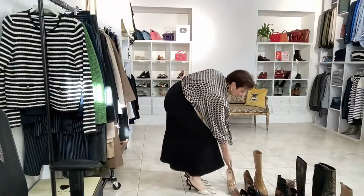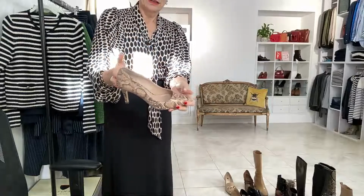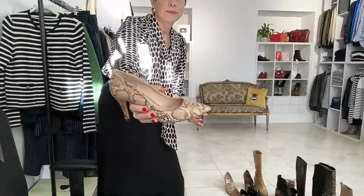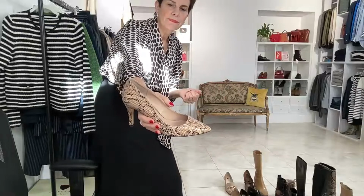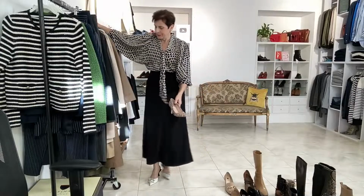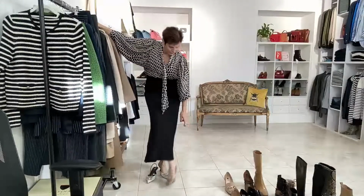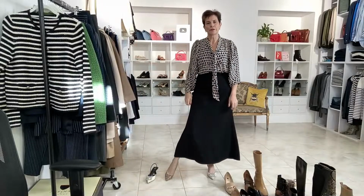So if I had a different blouse, I might wear something like this. Again, animal print, but this one is snake, and I prefer snake to leopard myself. It's everybody's choice, but that would go, because it's a sexy shoe with a long skirt. So let's try it, because then it's not aging. So you can see still it's sexy. We see a little bit of foot, it's pointy, there's a heel, so that's not aging.